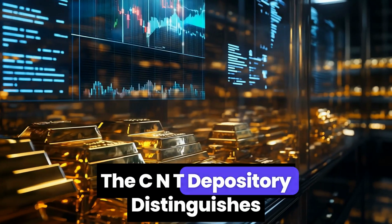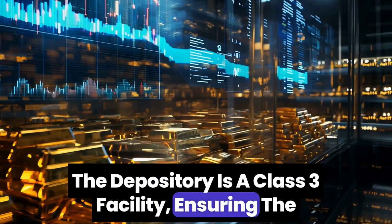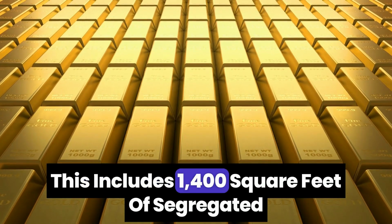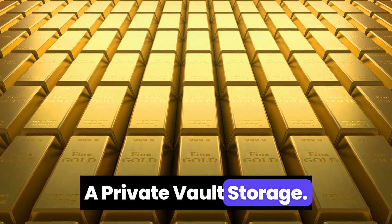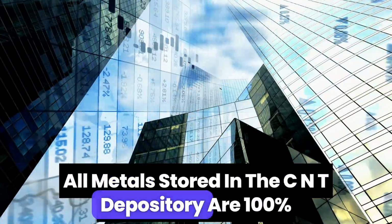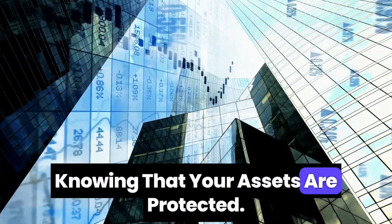The CNT Depository distinguishes itself in several ways. 1. Security. The depository is a Class 3 facility, ensuring the highest level of security for your precious metals. This includes 1,400 square feet of segregated vault space and 75 cubic feet of private vault storage. 2. Insurance. All metals stored in the CNT Depository are 100% insured by Lloyd's of London. This gives you peace of mind knowing that your assets are protected.